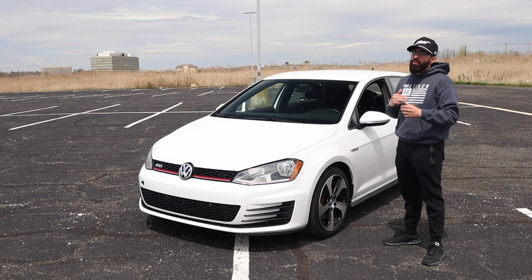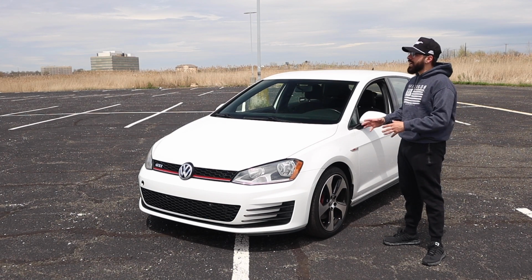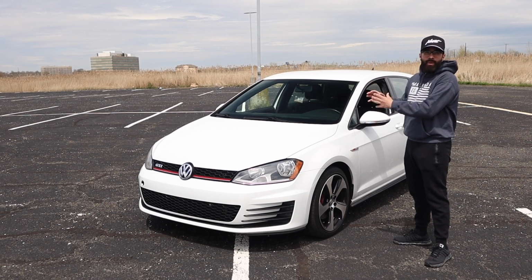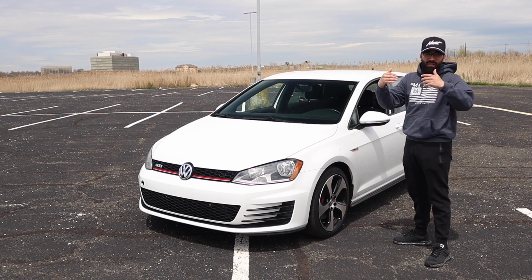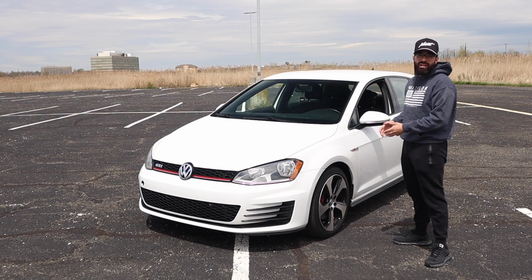It's a step below getting something like a Golf R or a Focus RS, maybe an STI, S3, just because those cars are on a level ahead of what this is. But this will be a budget-friendly, entry-level car for you to modify, to have fun with. And again, if you're a teenager just getting their license and you enjoy cars, definitely look into the GTI.